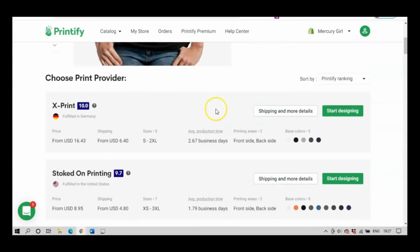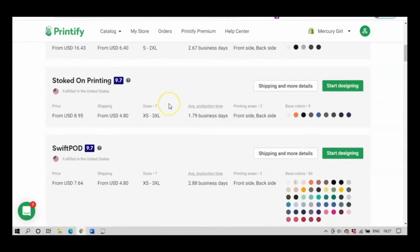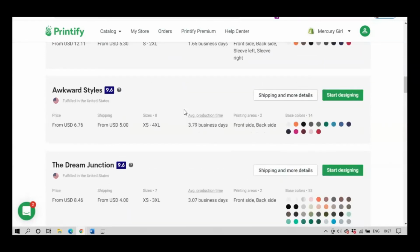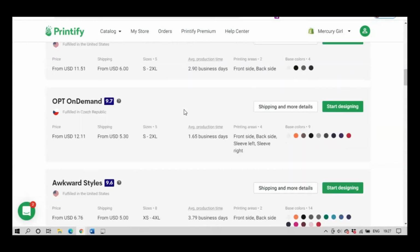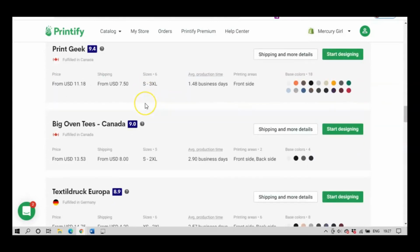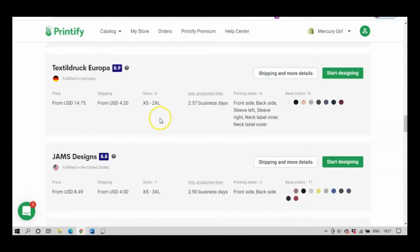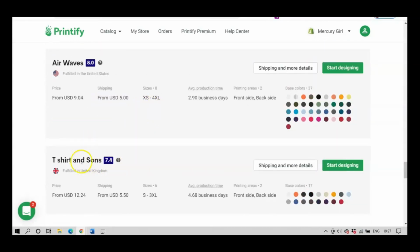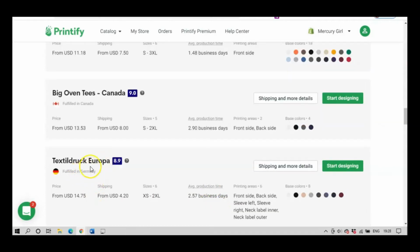And then I would choose the print provider that I'm going to be printing from. So I've got a choice. With my current store, I ship mostly to the UK, but I do also ship in Europe. So it might be better for me to use one that's based in Europe already. I know that there's one that's based in Germany, this one here, for example. Or I could decide to pick one that is in the UK, like T-shirt and Sons, who fulfill in the United Kingdom. I'm actually going to try one in Germany.